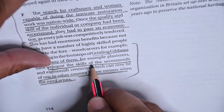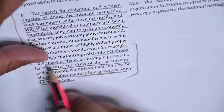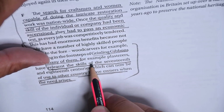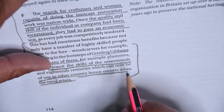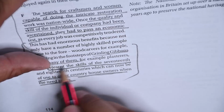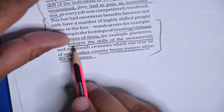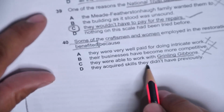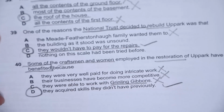They say, but many of them, for example plasterers, have relearned the skills of the 17th and 18th centuries. Do not confuse this that they learnt it and then they relearnt it. No, they are talking about the skills of the 17th and 18th centuries and they relearnt those skills. So they acquired skills they didn't have previously. That's why D is the right answer.